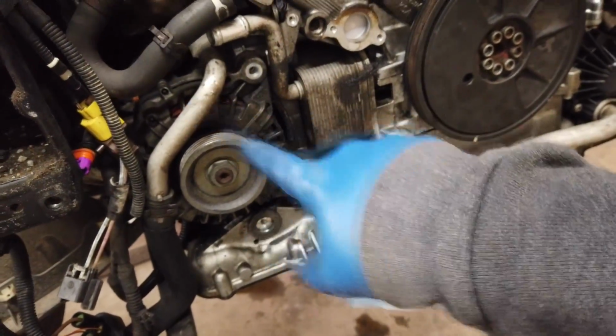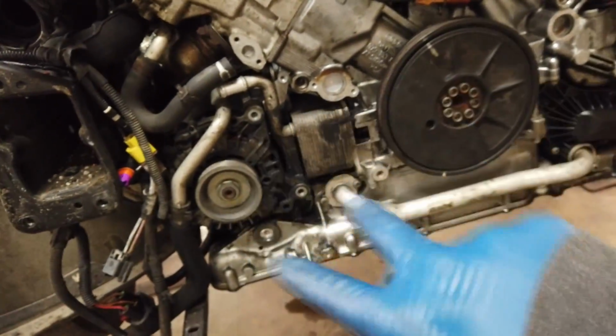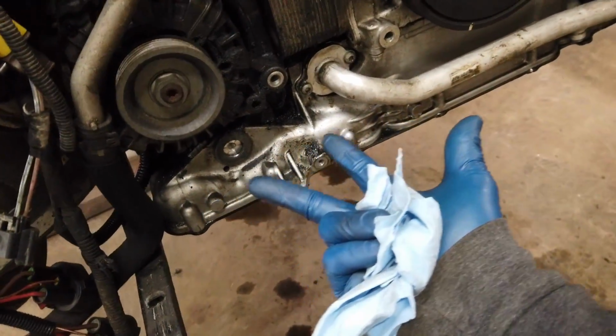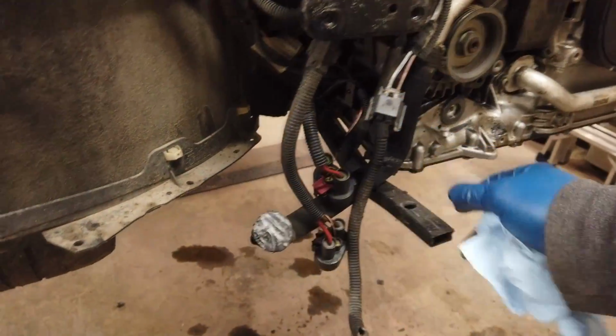Took the 2 bolts out of the alternator, and now I've got to see what's going on in here, how to get this loose. It's very tight spaces. You've got the oil pan right underneath it, so I don't know. It should fit out through here, but yeah, tight spaces.